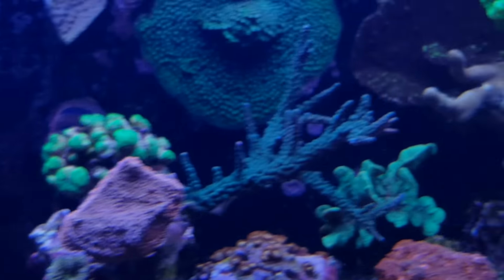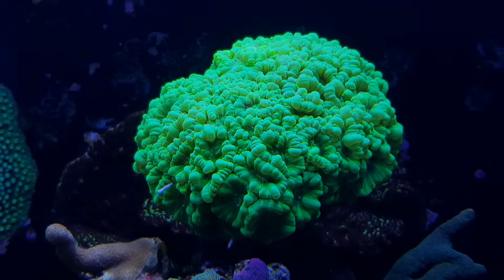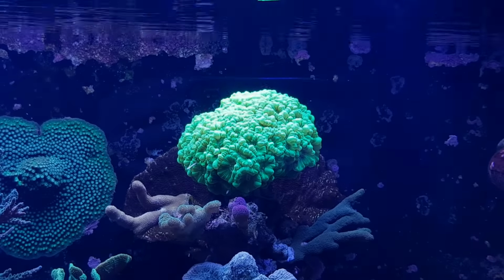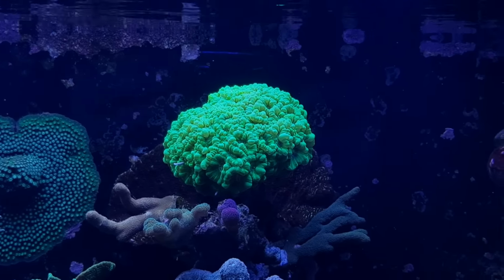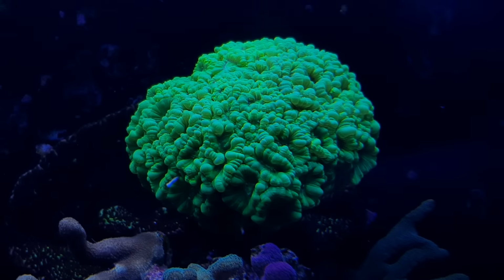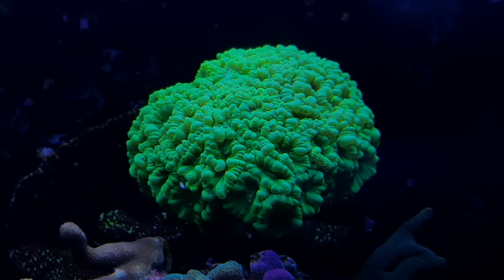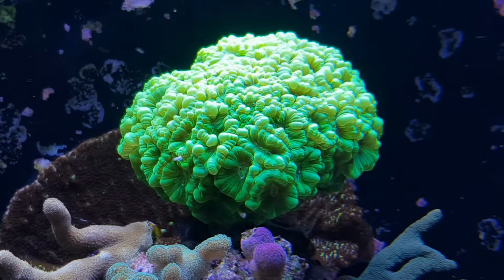The other Caulastrea I have is on top here. It's actually near the very top of the tank. I can show you like this. Usually LPS corals are somewhat in the middle lower section of the tank, but I found that this Caulastrea, this specific one, can handle a lot of light. It doesn't have that much flow, although it's close to the gyre. It's in indirect flow, but yeah, you can see it's expanding well.